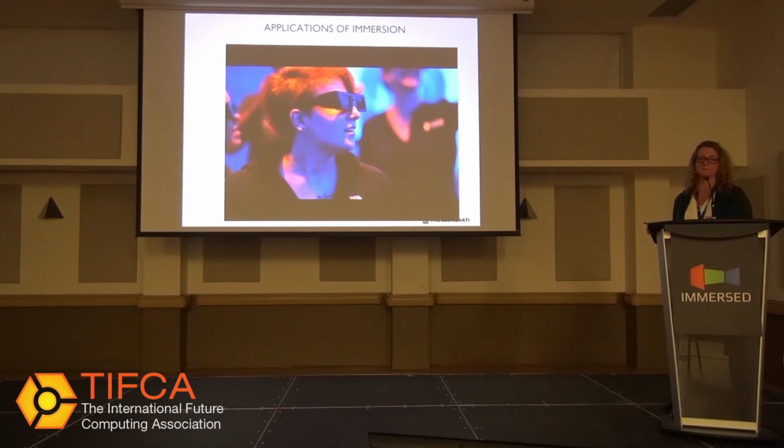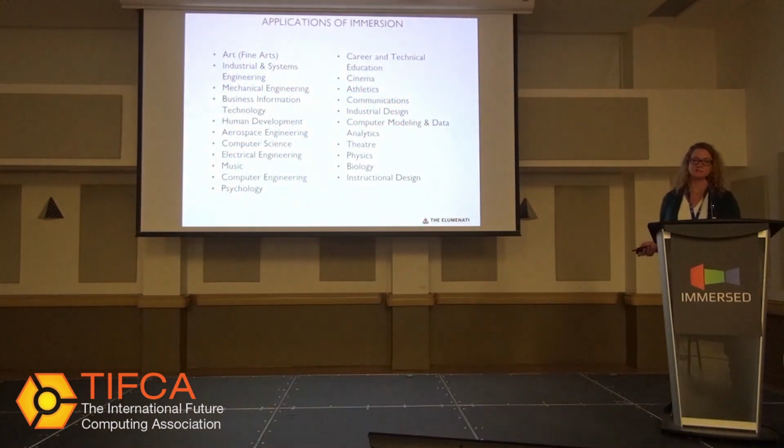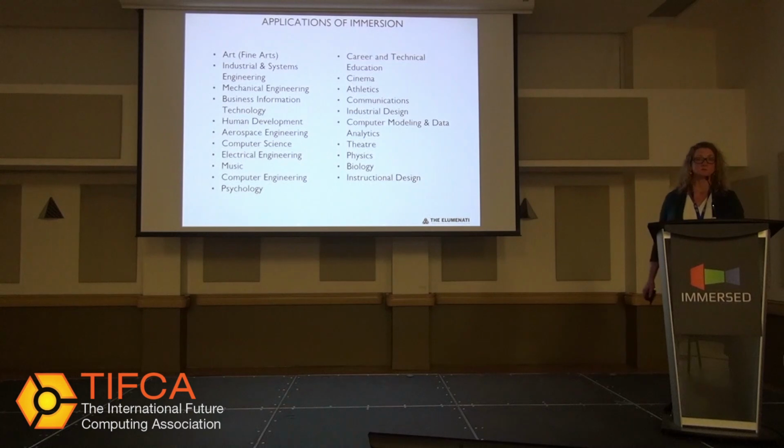So they're doing things from highlighting the particle collider to showing 360 video of sports events, to bringing in donors for fundraising events. All sorts of elements of the campus are using the technology. I actually asked them for the list, which was longer than I anticipated.